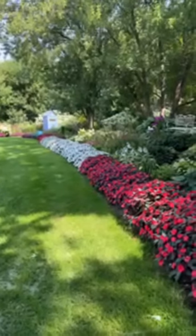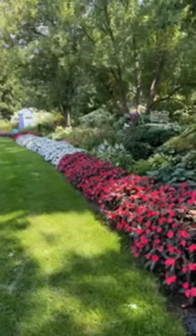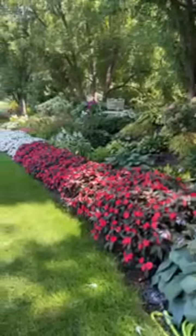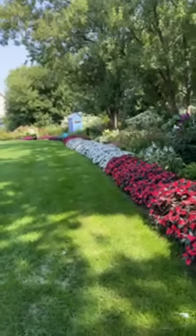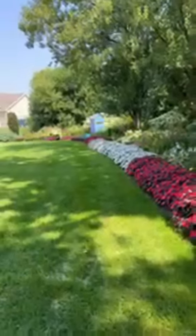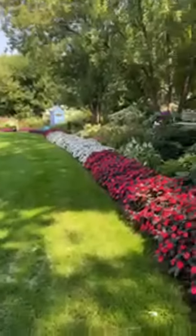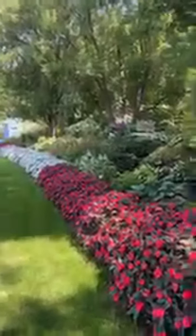This was not intentional, but we didn't plant the right amount of white, so we weren't able to create a solid white border back here. Oops, guess what? We needed to plan better for next year. Although this looks fine, it's not the look I was going for. It's okay, right? You learn from your mistakes, and sometimes mistakes create beautiful spaces as well.